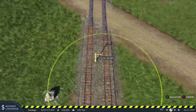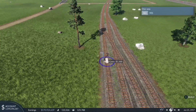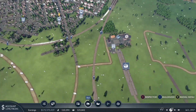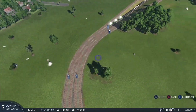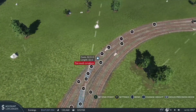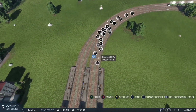Right. That signal can sort of stay there. One way. Yes. There, there, and there. Because then there's a signal block there. That's fine. What we need. Yeah, because these are the slow lines, so we don't want to mess with our existing... Yes, right.